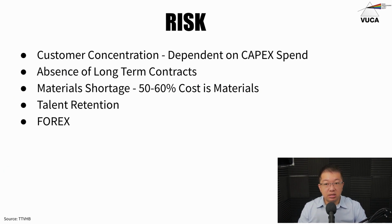Now looking at the risks, I think customer concentration I've explained earlier, but I want to focus on the angle that they are still dependent on the client's capex spend or their capex cycle. Why is this important? If I draw parallels to the oil and gas industry, all the Malaysian service providers are very dependent on the Petronas capex spend. Because without that capex spend, that means they are not expanding their manufacturing base. And when they're not expanding their manufacturing base or manufacturing lines, there is no potential for TT Vision to sell this equipment to inspect the manufactured products. So again, semicon is a very cyclical industry.